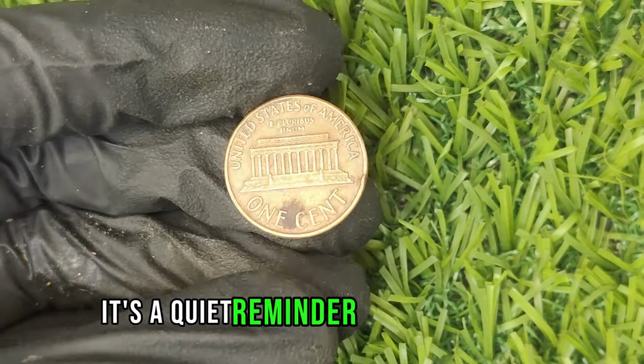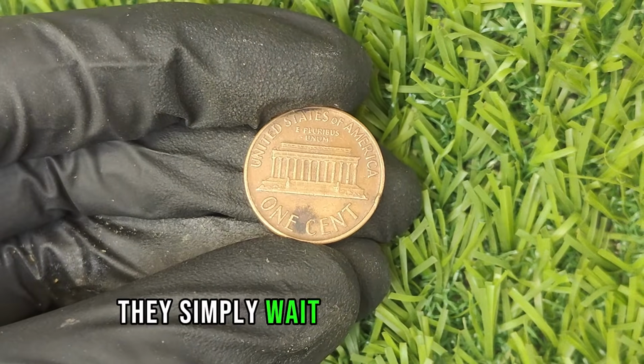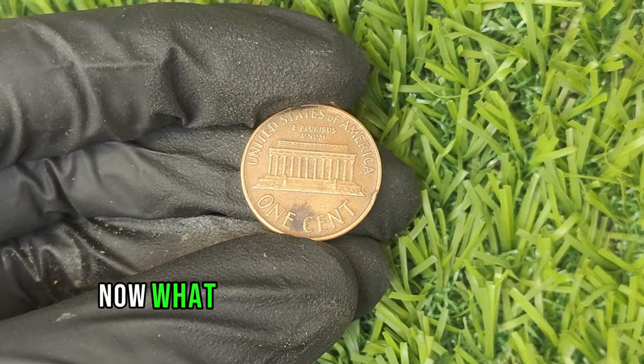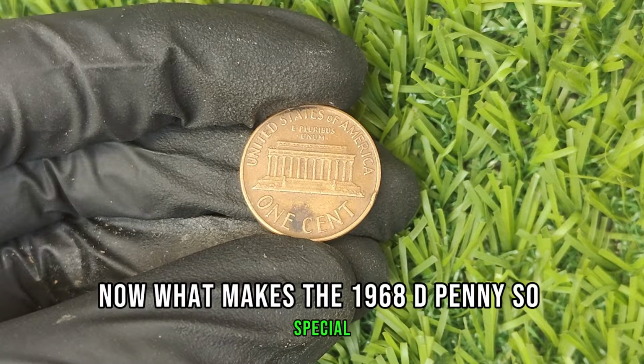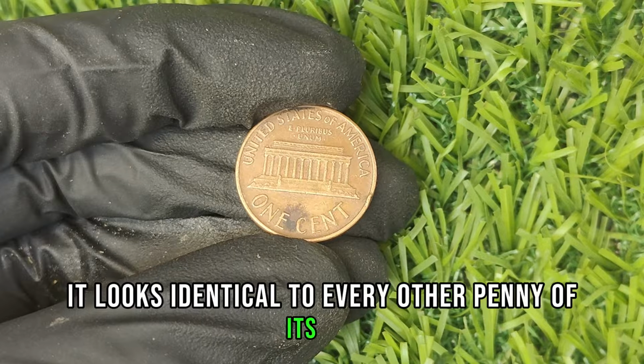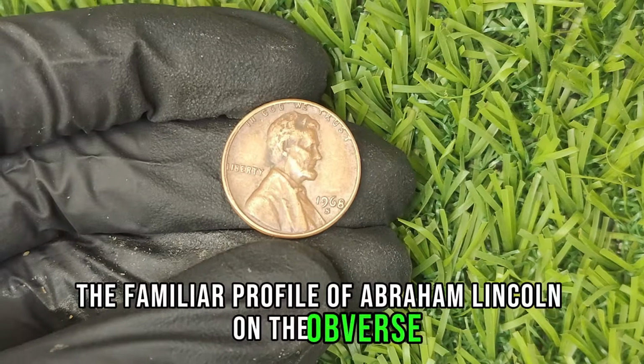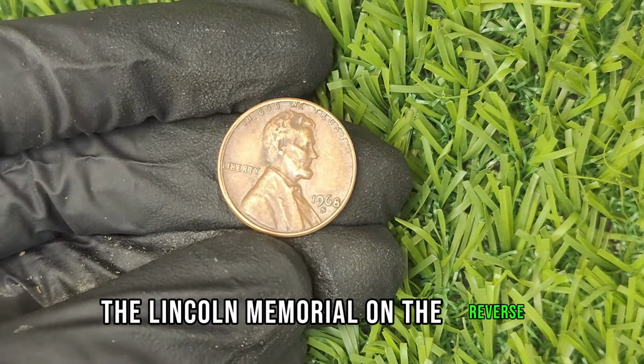It's a quiet reminder that sometimes the most valuable treasures don't sparkle. They simply wait to be recognized. Now, what makes the 1968 D penny so special? To the untrained eye, it looks identical to every other penny of its era. The familiar profile of Abraham Lincoln on the obverse, the Lincoln Memorial on the reverse.